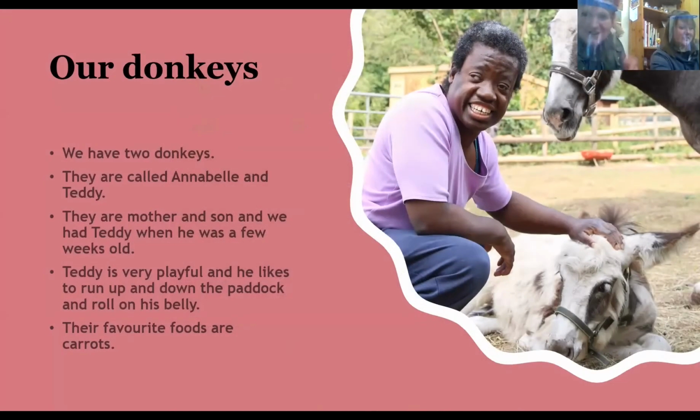Right then, what other animals have we got? It's all about the pigs here today. So we've also got some donkeys as well. We're very lucky to have our 2 donkeys, and they're actually mother and son. And we've had Teddy since he was just a couple of weeks old. So the mother is Annabelle, and we've got her son Teddy as well. Annabelle, she's a little bit more quieter, a little bit more subdued.